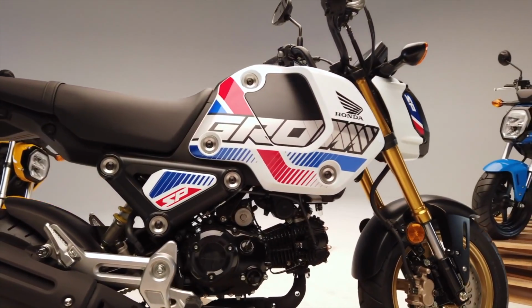The third gen Grom also has 5 gears versus 4 gears on the second gen Grom. So in this round, because of the 5th gear, because of the added efficiency and the higher top speed, I'm going to give the engine performance to the third gen Grom.